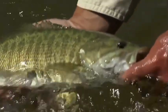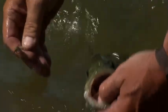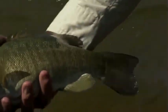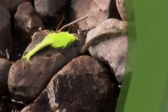Nice hook set. Yep. Got him right in the corner of the mouth. Another quality smallmouth. I want a time on that one. But there we go. Lovely fish.